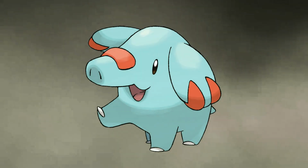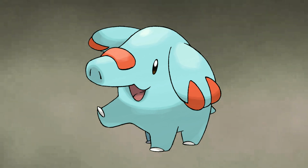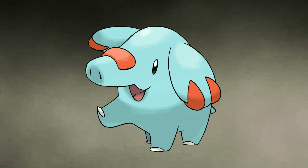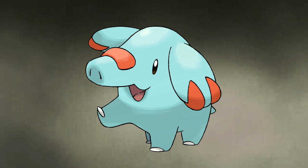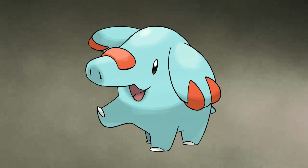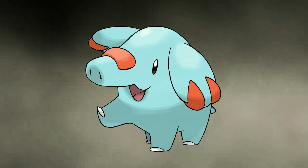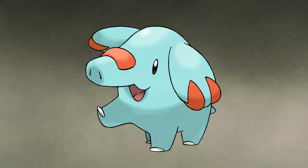Phanpy. Pokemon Silver, Fire Red, Soul Silver, and Pokemon X. As a sign of affection, it bumps with its snout. However, it is so strong, it may send you flying. Pokemon Sapphire and Alpha Sapphire.